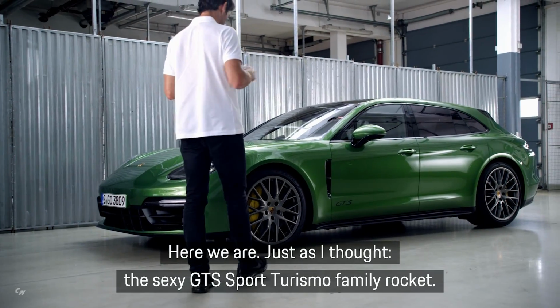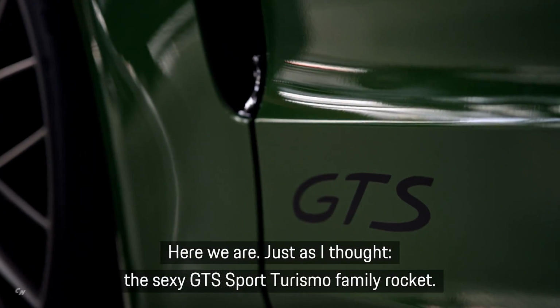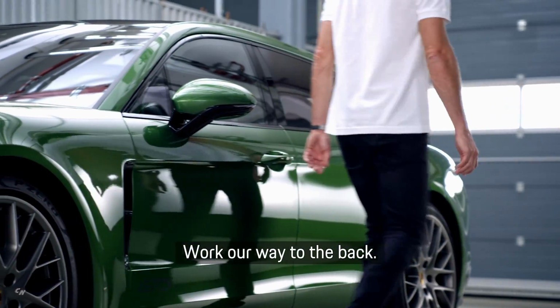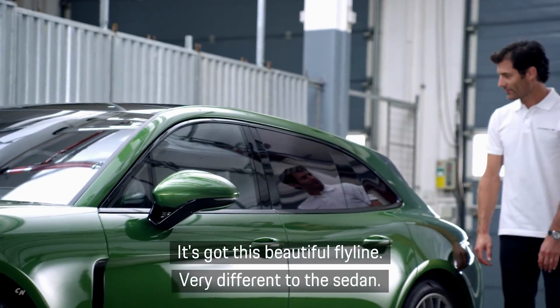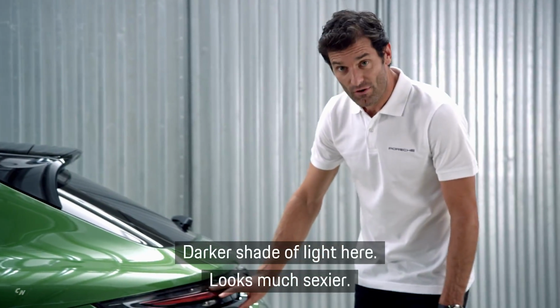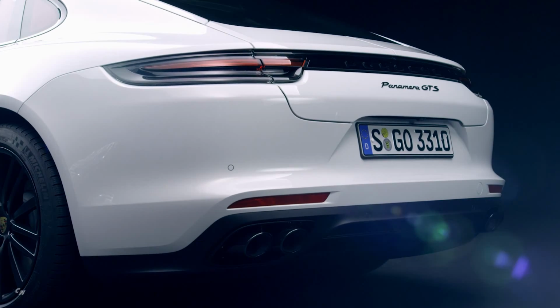Here we are, just as I thought. The sexy GTS Sport Turismo family rocket. I love it. Everyday rocket, actually. Work our way to the back. It's got this beautiful fly line, very different to the sedan. Darker shade of light here, looks much sexier.